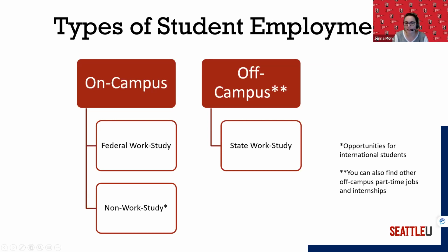The other one is off-campus. We do have a state work study program that I'll get into more details in a little bit, but I also think it's a good idea to remember that Seattle U is in a really great city, and there are lots of opportunities in the immediate area to work with businesses, to work with organizations, to have other types of jobs that maybe aren't on-campus SU student employment jobs.